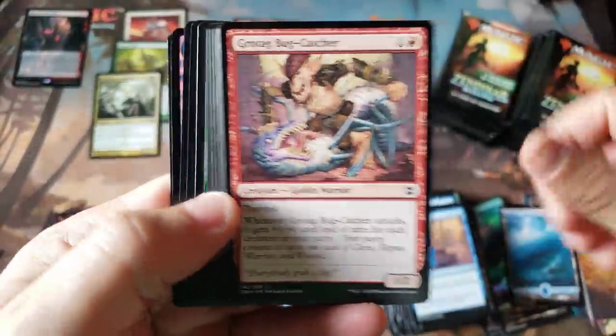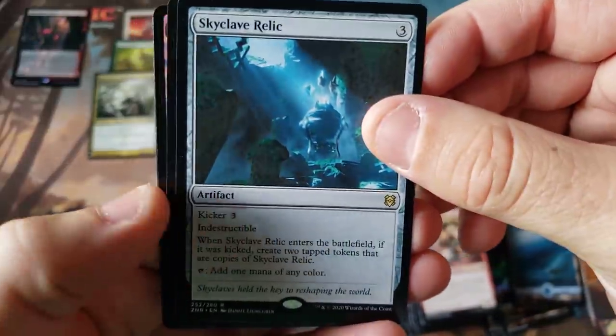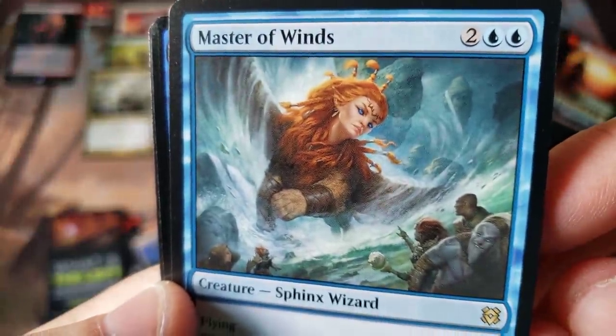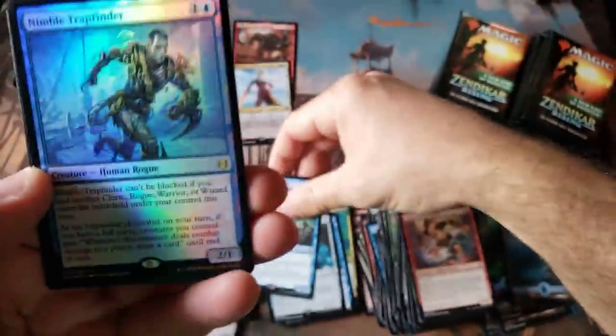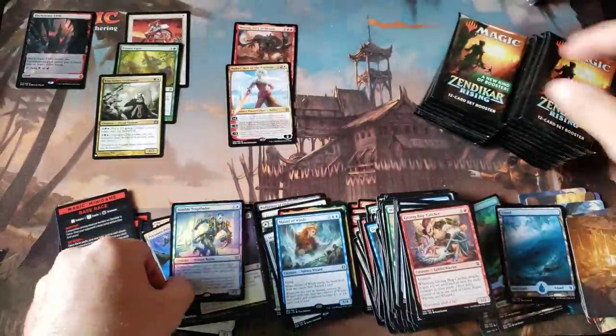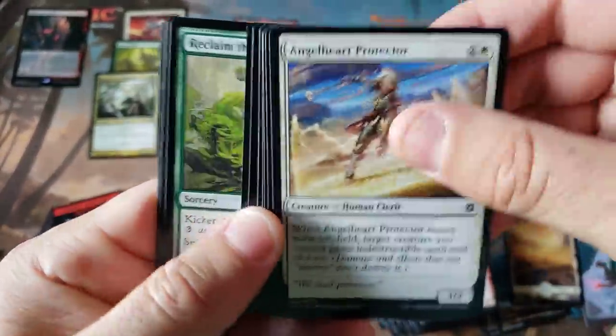So next, we're still looking for about halfway through the box, Skyclave Relic, and ooh, Master of Winds. I think it's cool. Look at it. She looks pretty spicy. That's pretty cool looking. Wow, triple rare pack, and the third one foil rare. Holy smokes! I love seeing, even if they're crappy pulls, just the concept of three rares in one pack is really cool.